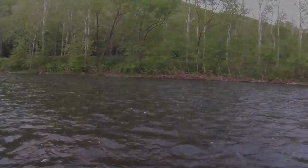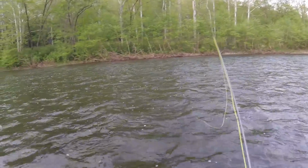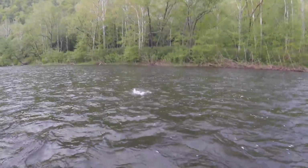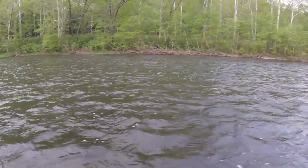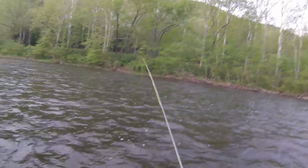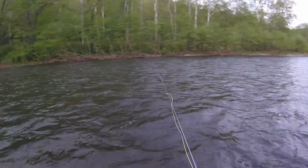Let me switch over. Hey guys, one showed himself. Might have been the same fish, but see if I can get it down here. Right there he is. Oh, he got it. Got him. There you go, man. Long as they show themselves, I'll get them buggers. Oop, he got off. Oh, well. That was cool.